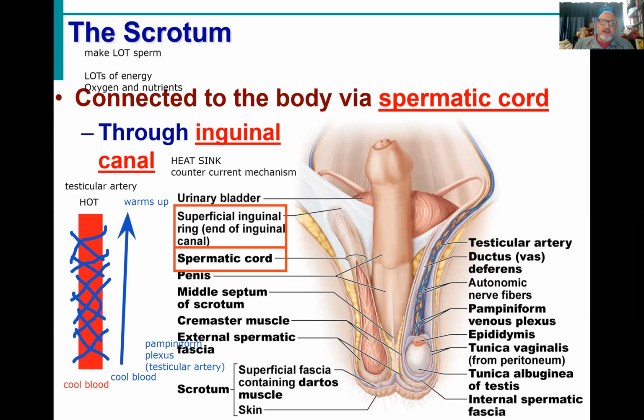And then that blood on its way back draws up the heat, warming the blood back up as it goes back to the heart. So that countercurrent mechanism, that heat sink that we talked about in the urinary system, we're taking advantage of it here as well, with that big draping blood vessel.